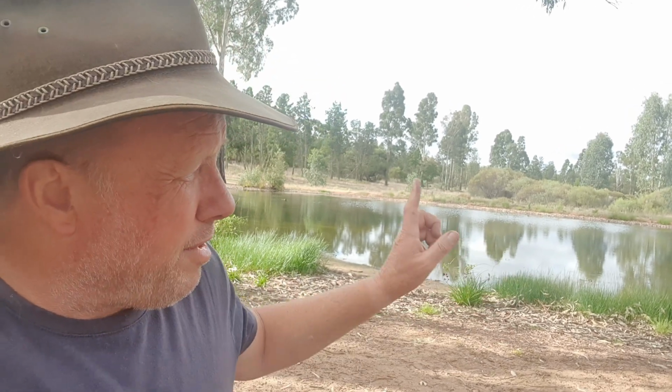This is Lake Walpeup. It's a small lake. It's probably more of a dam nowadays than an actual lake. From what the locals tell me though, the lake used to run right around in a horseshoe in here, and they used to have ski boats and so forth on it.